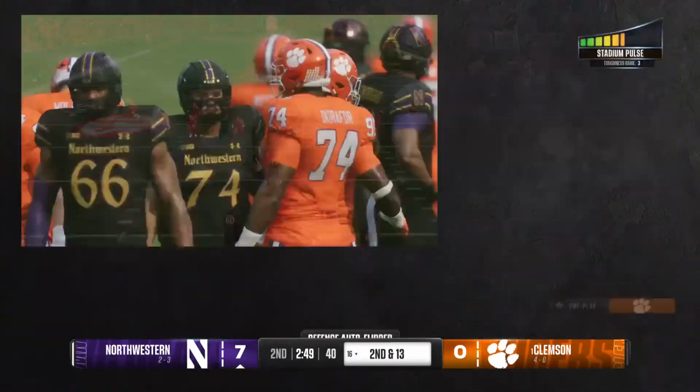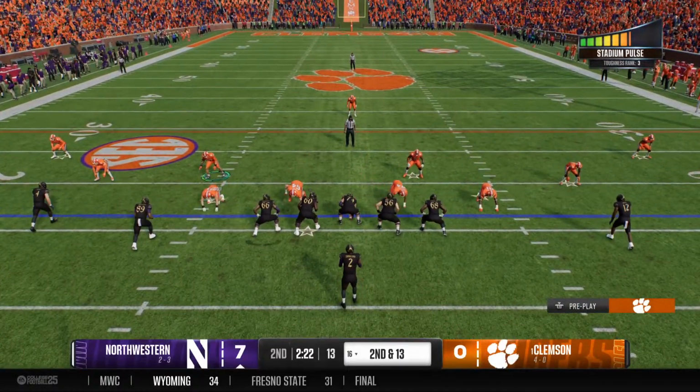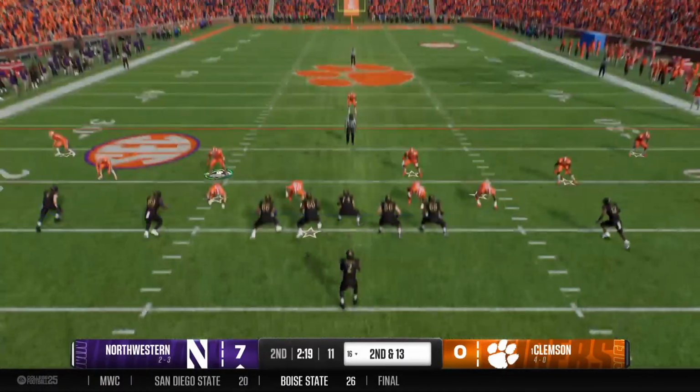He's dropped behind the line of scrimmage. That'll be a loss of 3. Not what they had in mind to start this drive. Here comes 2nd and 13.